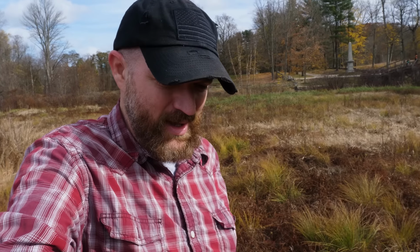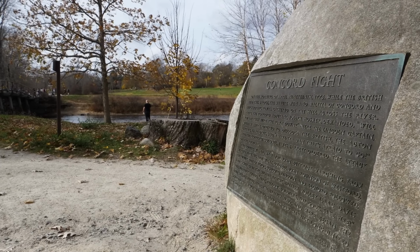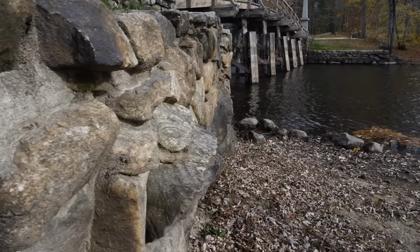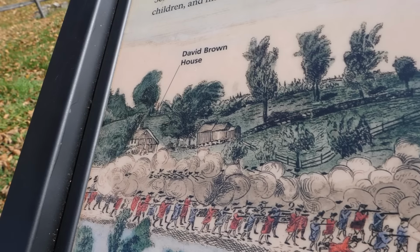Well, right now, I am standing in Concord, Massachusetts at the historic North Bridge, where the famed shot that was heard around the world was first fired. So in the past few episodes, we've been talking about the battles at Lexington and Concord, which kicked off the American Revolution. Well, the fighting didn't end right here at the North Bridge or even in Concord.